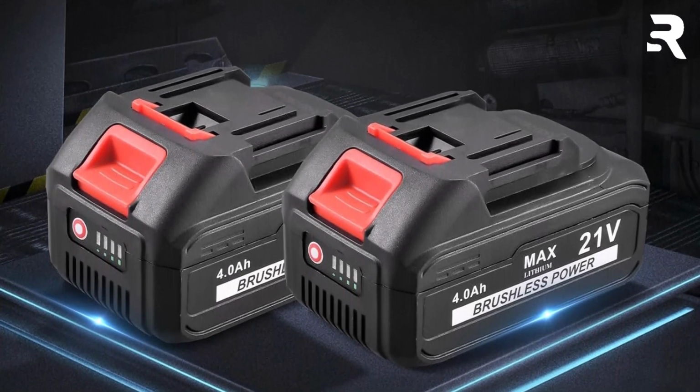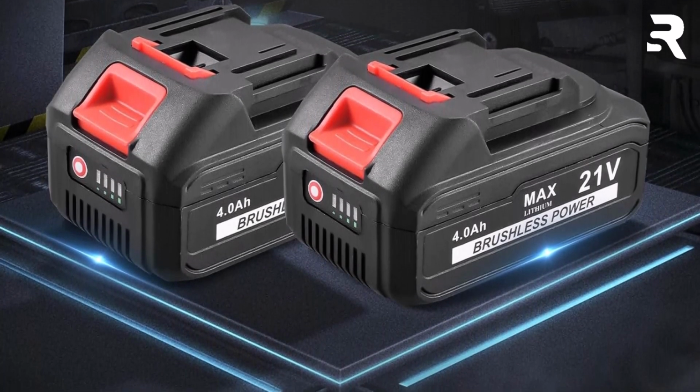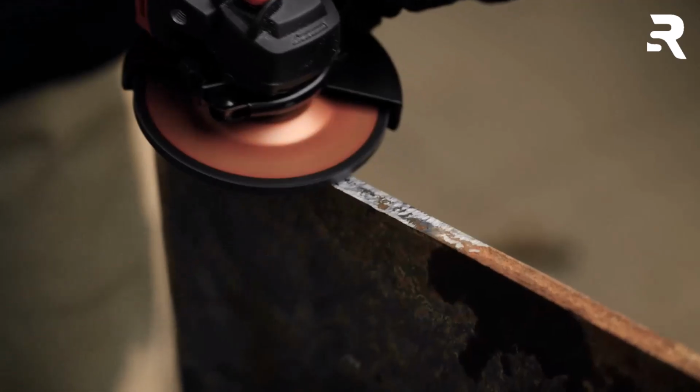The Aoben grinder is designed with both safety and convenience in mind. It includes 2 wheel guards, a standard and a half-covered option to protect against sparks and flying debris, which is crucial during aggressive cutting tasks.